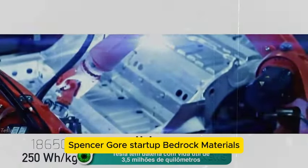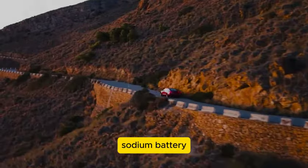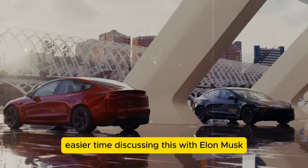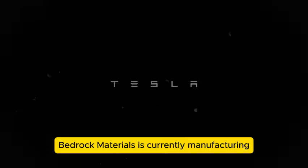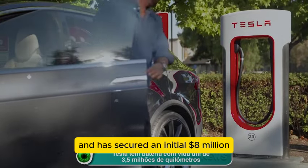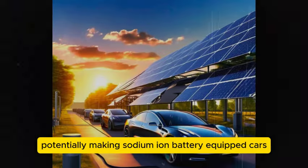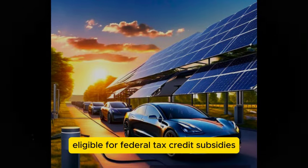Spencer Gore's startup, Bedrock Materials, is working to commercialize this 300-mile sodium battery. As a former Tesla employee, he may have an easier time discussing this with Elon Musk. Bedrock Materials is currently manufacturing the necessary cathode components and has secured an initial $8 million to expand domestic production, potentially making sodium-ion battery-equipped cars eligible for federal tax credit subsidies.